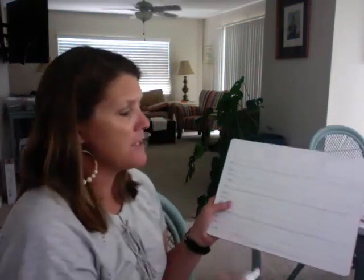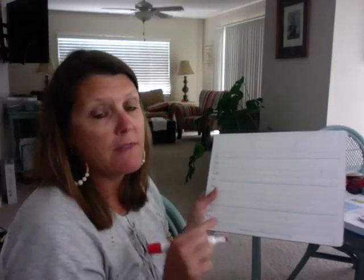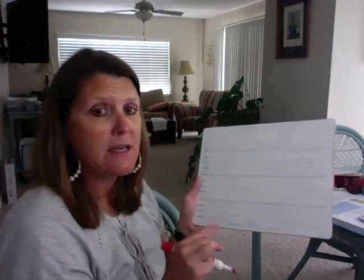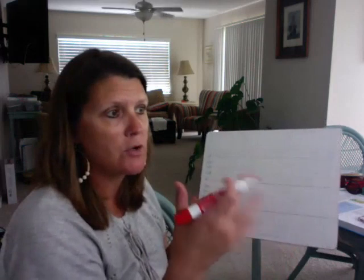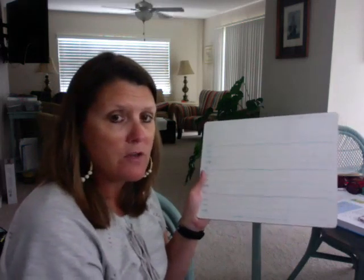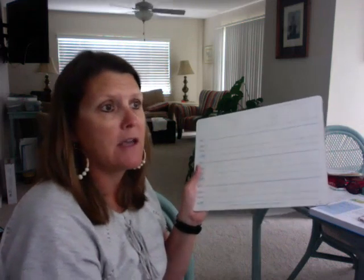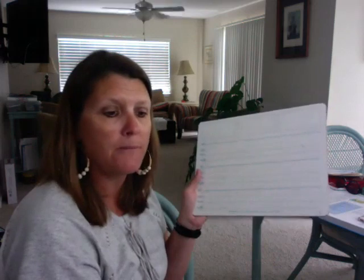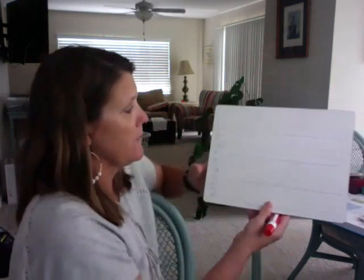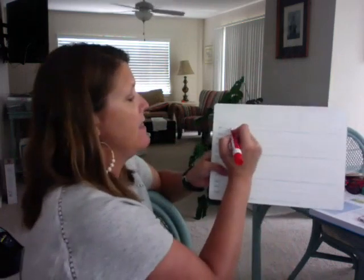So the first thing you have to remember when you're writing a sentence is you want to start it with a capital letter. The second thing you want to always remember is that you have finger spaces in between your words so that the letters don't all get jumbled up together. And the last thing is to make sure that you have punctuation. So you can use a period, or when you're asking a question, you can use a question mark, or when you're excited about something, you can use an exclamation mark. Okay, so the first sentence that we're going to write is going to say this.